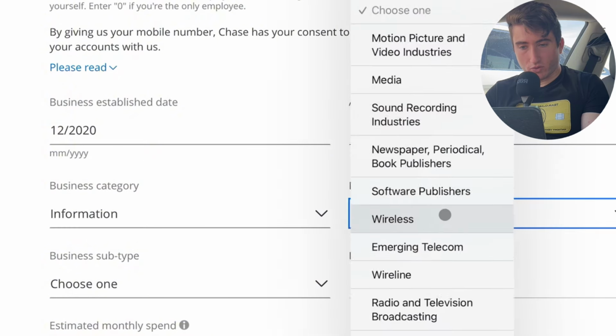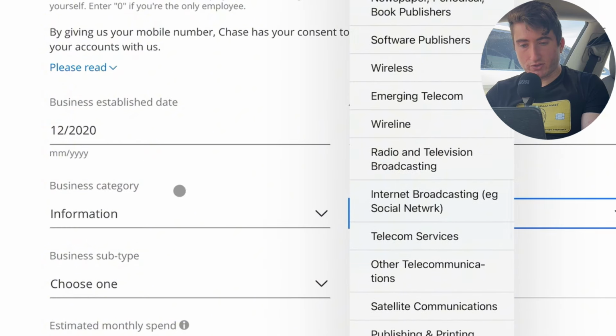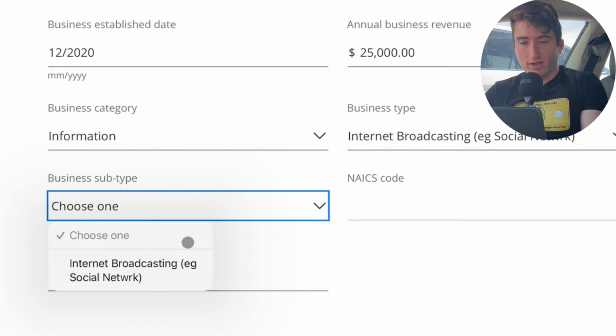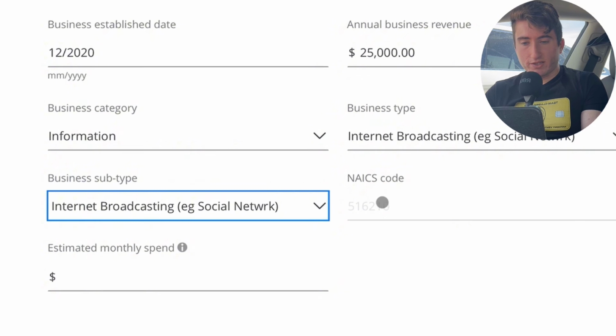and then you have to go to business type. And down here, I went to internet broadcasting, which is social network. So I just always assumed it was social media. Business subtype is the exact same one, and it'll auto-populate an NAICS. This is the one that will actually have to change when you speak to your CPAs.